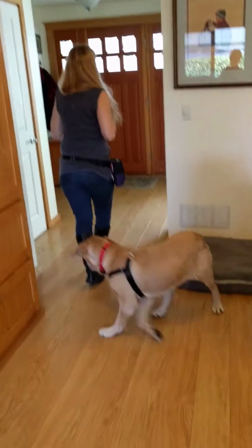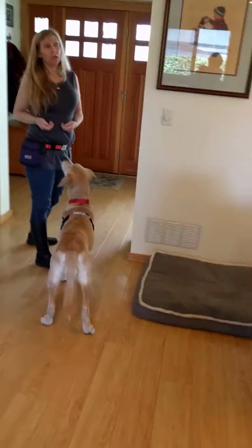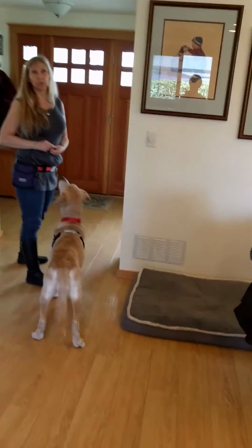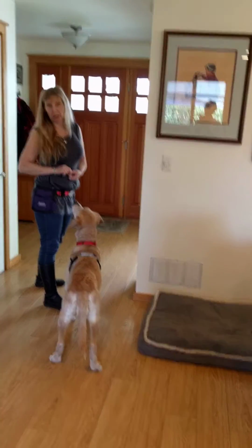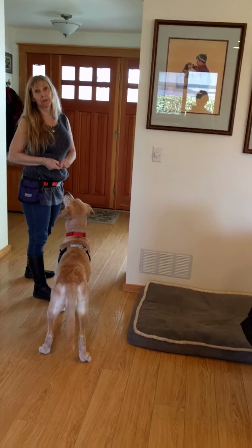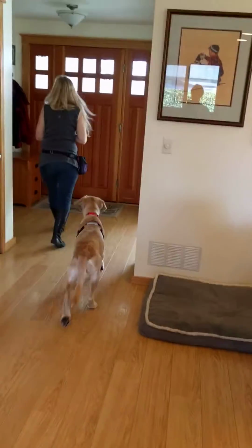That makes sense, yeah. And that's going to get better. It's just it can take a long time. And if you have to leave the dog alone when you're trying to desensitize them, in many, many cases it's actually made it worse. Maybe not even made it worse, but it didn't help at all. All right.